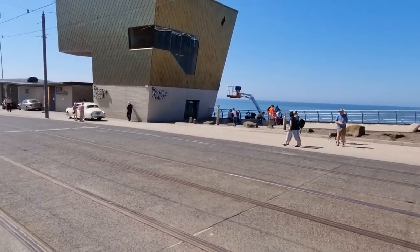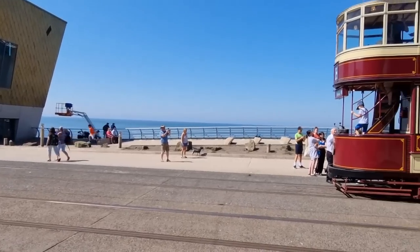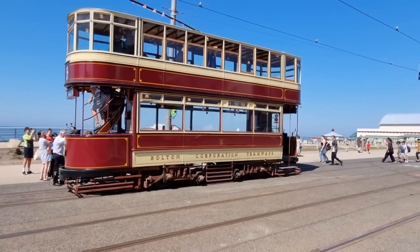There's the wedding chapel, so if you want to take one of these heritage rides, one of the stops is just by that. Off we go then to our first venue.